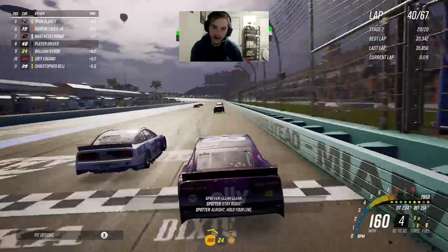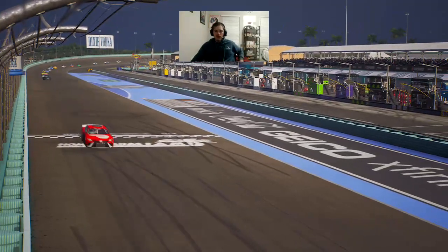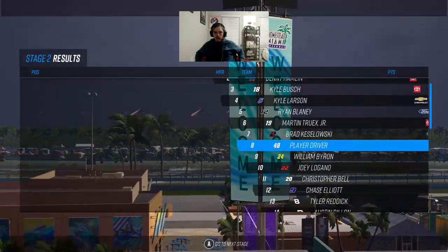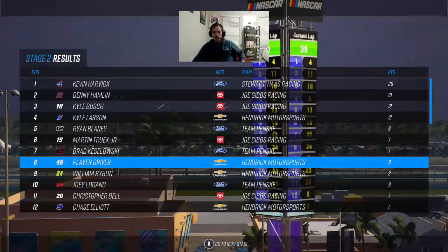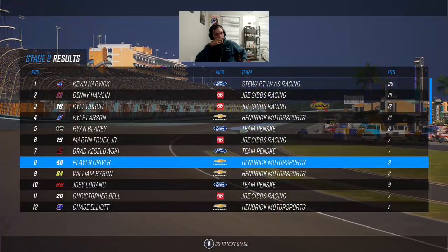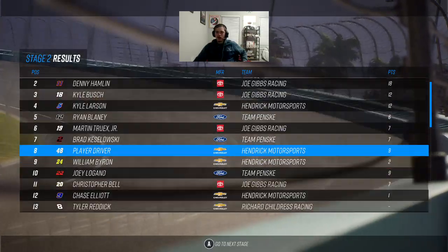I believe Hamlin got it. I think Hamlin got it this time. Watch the lights. Let's see. The road is closed. No, Harvick wins stage two barely again. Wow.